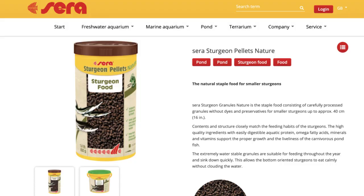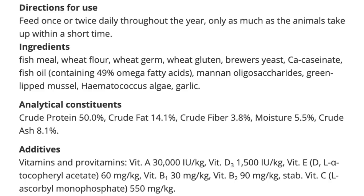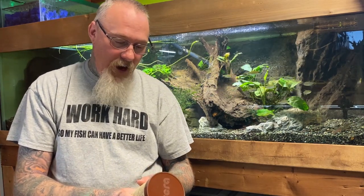Okay, looking at this one here. So SERA sturgeon pellets is a staple food. They call it nature, means their nature line is 100% natural, without dyes or preservatives, for smaller sturgeons up to 16 inches in size. The granules are extremely stable in water, sink down quickly, and do not cloud the water. This allows the bottom-oriented sturgeon to eat appropriately. The high-quality, nutritious ingredients and easily digestible aquatic protein, omega fatty acids, minerals, and vitamins support balanced growth.